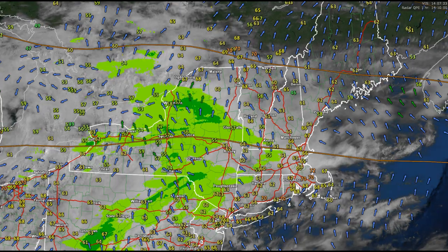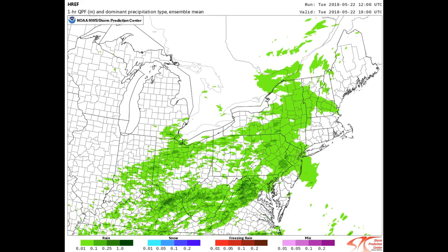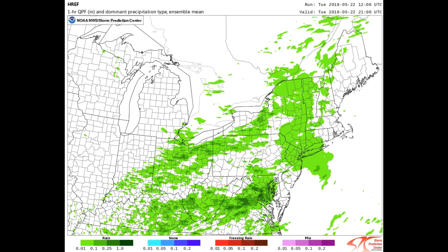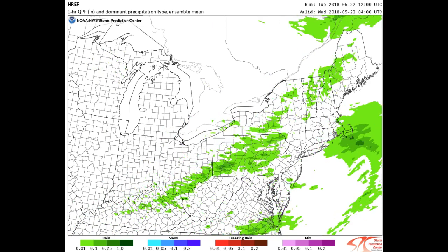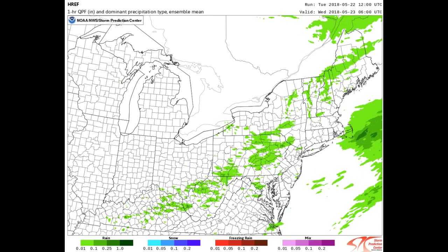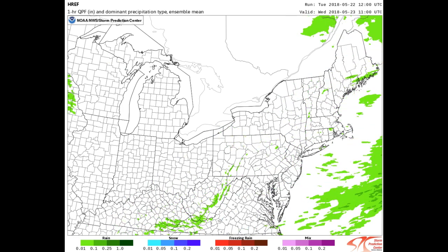Let's take a look at the computer modeling. So this is the HREF model, and you can see that precipitation hour by hour continues to move across Vermont. Nothing really especially heavy, but probably more than a quarter of an inch, and in some cases maybe around a half inch up in the higher parts of the Green Mountains.